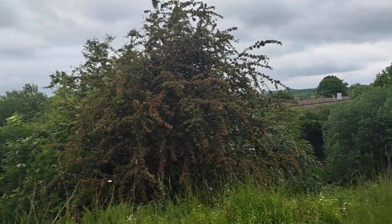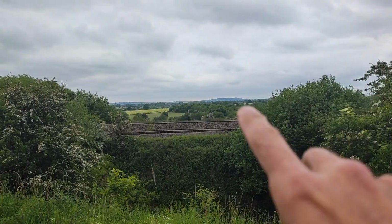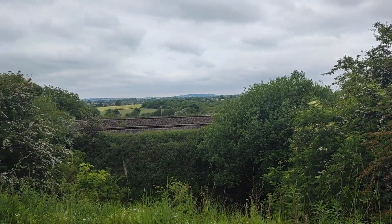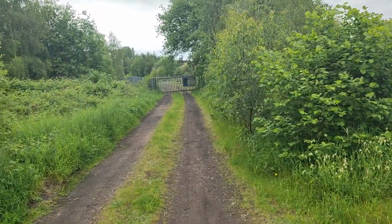So there's the main line, the Erewash Valley Line. As you get over the hills up towards there, if you can get my hand actually in focus, you get in towards Matlock and stuff. It's dead nice up that way. But obviously, thou shalt not pass.